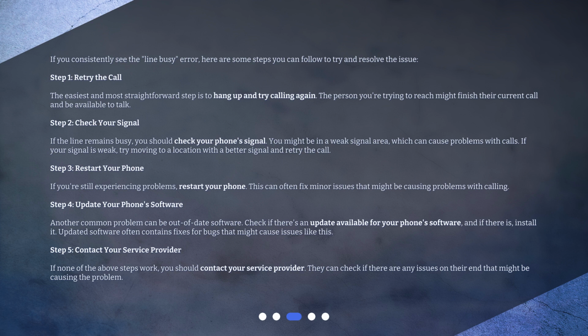Step 2. Check your signal. If the line remains busy, you should check your phone signal. You might be in a weak signal area, which can cause problems with calls. If your signal is weak, try moving to a location with a better signal and retry the call.